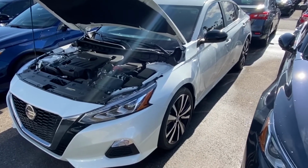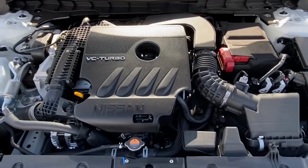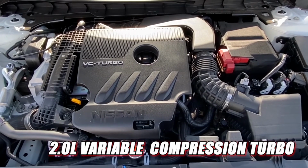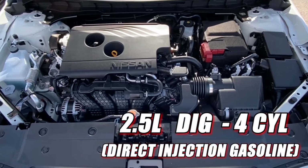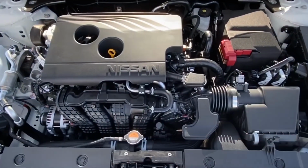So for 2019, Nissan has totally redesigned their engines that they're putting into Altimas. They now have a variable compression turbo, which is totally redesigned inside and out. And they also kept the naturally aspirated 2.5 liter 4-cylinder, but this one's 80% new, totally new from the bottom up also.